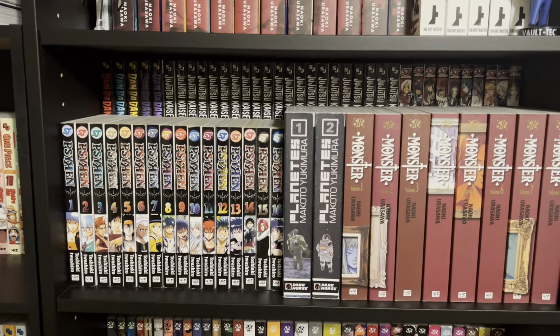Alright, so for the back of this shelf, I have Dandadan 1 through 5. This series, I enjoy it every time I read it, but there's just something about it where I can't really immerse myself into it or get into it that well.